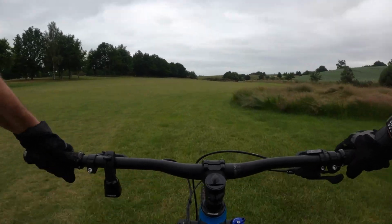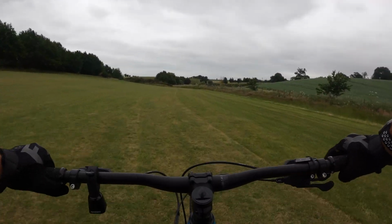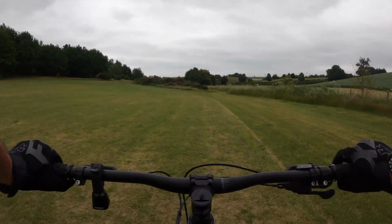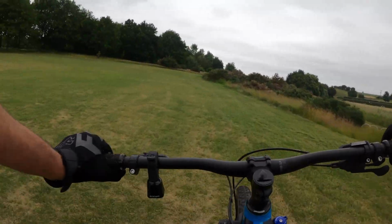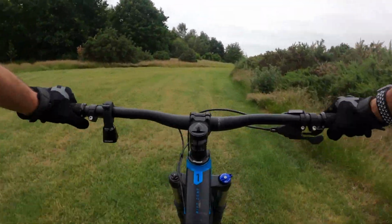Let's wait for being shouted at by the farmers. Oh, that stung all my arms. And the golfers will be having a pop in a bit. Now, that little track is here somewhere. So if I go up, I should be able to drop into it like I did last time.